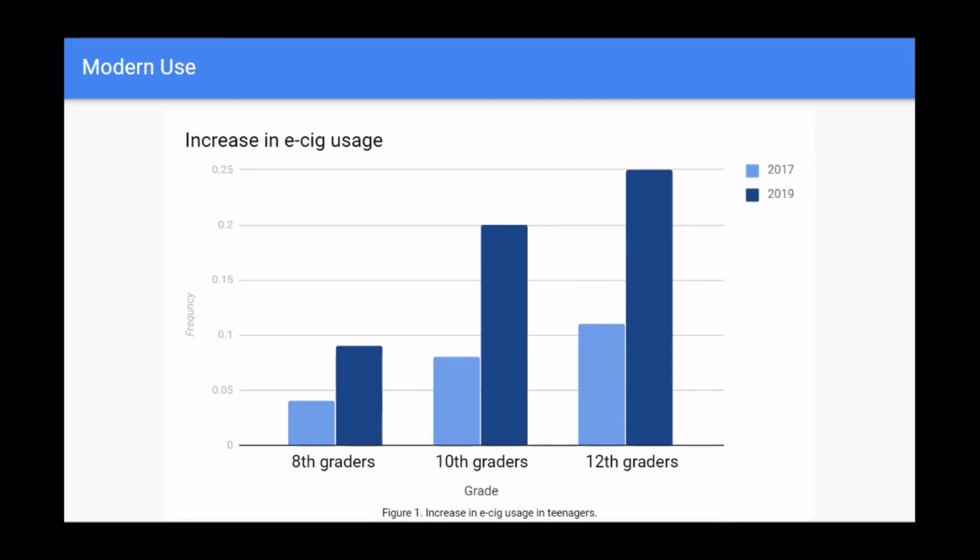Electronic cigarettes have been very popular among teenagers because of their accessibility, targeted advertisements, various flavors, and the belief that they are safer than traditional tobacco cigarettes.